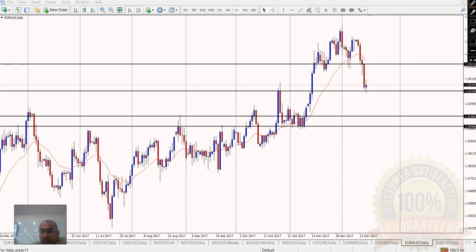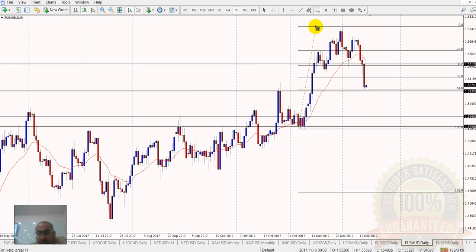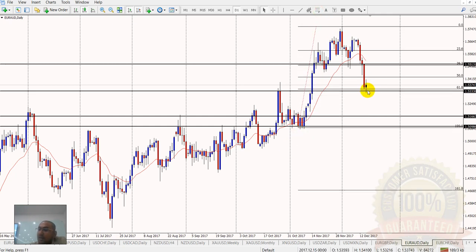Now, I think we should use Fibonacci here. It's reacting at the 61%, which happens to be the key level. But there's no confirmation here. If you can keep this straight, next week if you see a confirmation like a pin bar, you can go long, stop loss here. Your first take profit here, second take profit here, third, and you can grow the trade. Euro AUD.